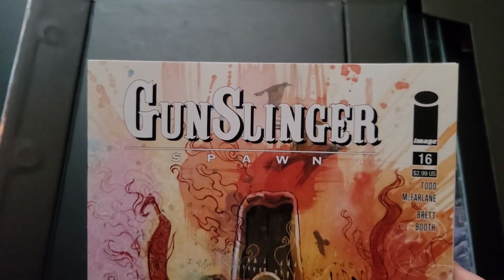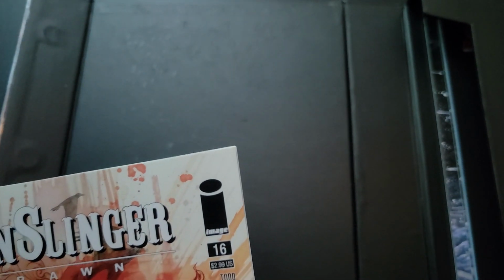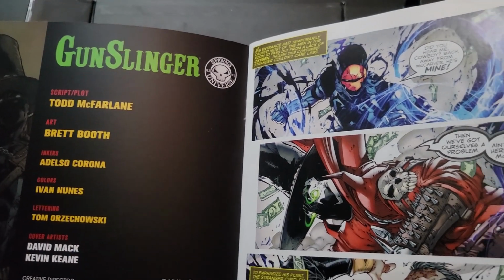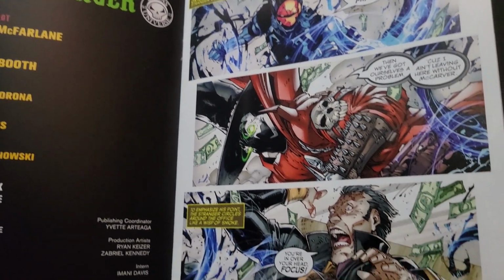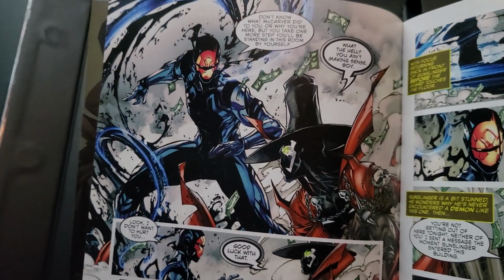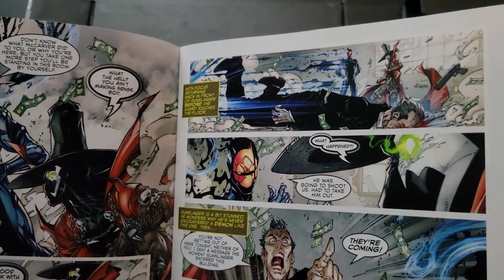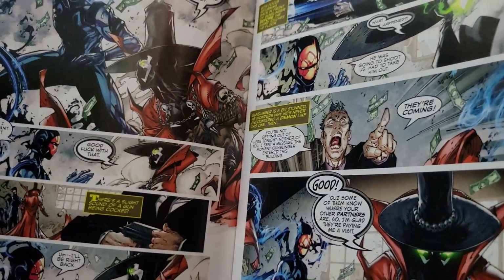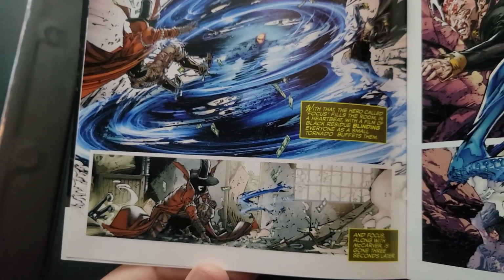Here's Gunslinger number 16 with this beautiful David Mack cover here. So what Todd is doing all these months is he's going to have spotlight artists for each month. So Mack was the previous month for January, and Bianchi is for February. And I can't recall who's going to be on the next one or not. But definitely a good idea for people who like certain artists. It's a way to get them to continue to buy all the series so they get the full cover set. It's smart. It's a good idea, Todd.